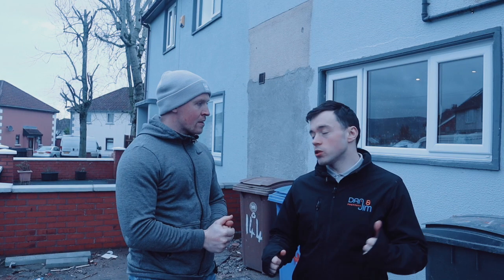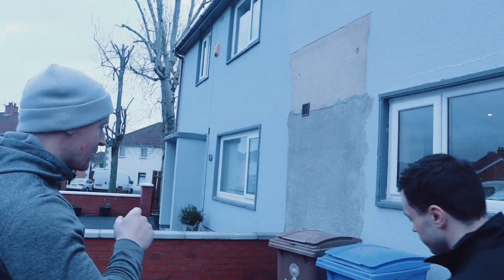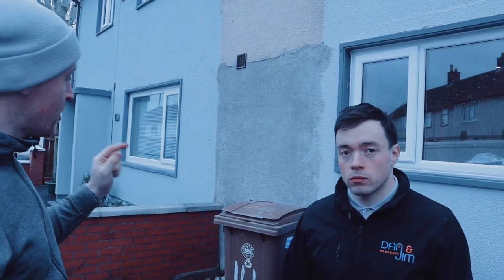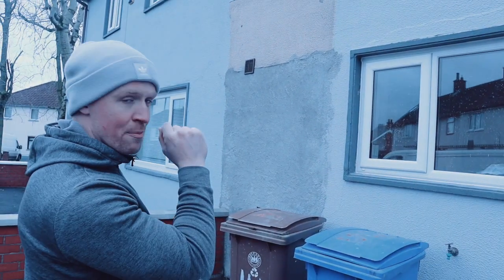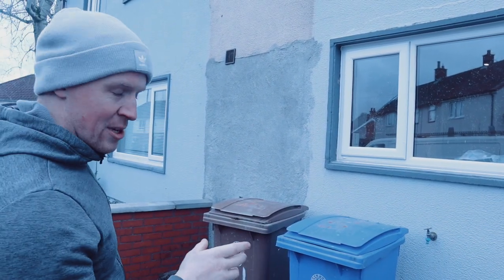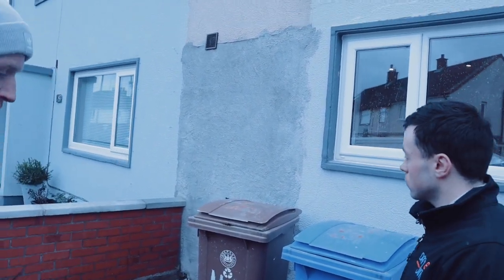Brilliant. So let's start on the outside. What have you been doing on the outside? So obviously we can see some. You can see this bit's plastered. Originally, this is the mid terrace, so there were two sort of front doors. This one was literally for them to bring their bins from the front to the back of the house. Inside it was like a cold alleyway, bare breeze block and stuff. So we've knocked through this doorway, bricked it up, got it plastered, and it's ready to be finished outside.